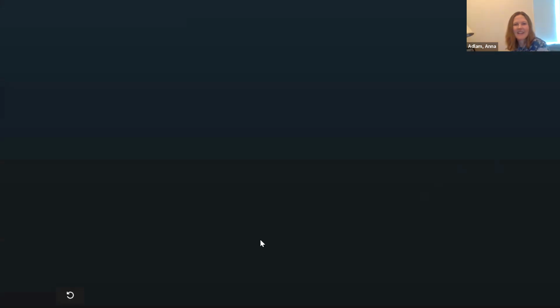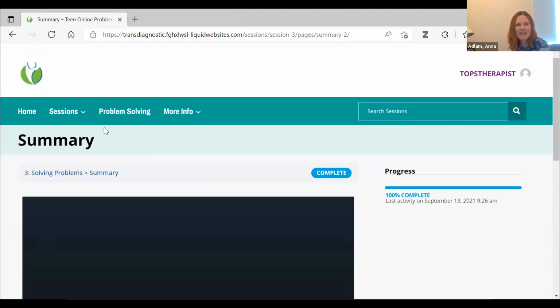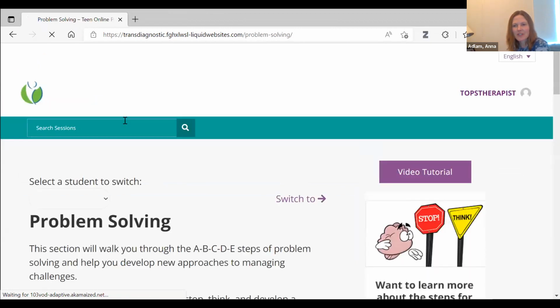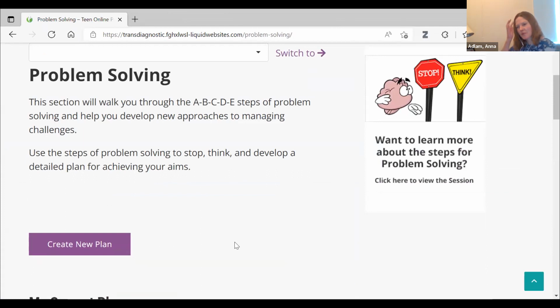Okay. So I'm just going to take you now to the problem solving steps that I mentioned. And we'll just work through an example together. So at the end of the problem solving session, session 3, the coach would then work through an example with the young person where they could think of an example problem and how they might go about identifying strategies to help overcome or manage that problem. And we'll work through that one together.